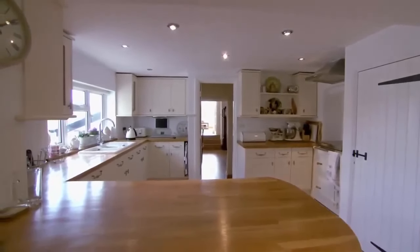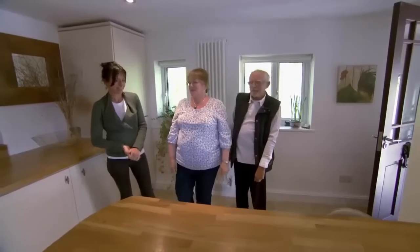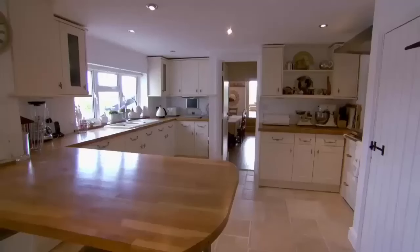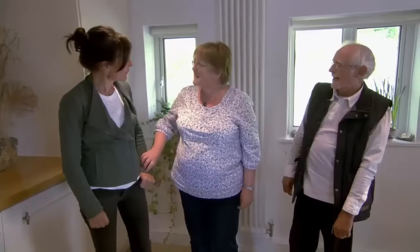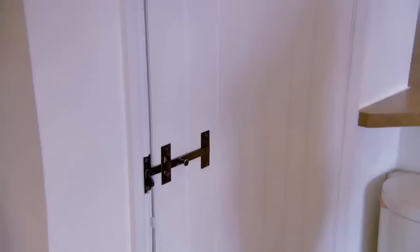There you go. Yeah, the views are okay on this house, I think. Yes, I think just acceptable. Plenty of open space in front of you, that's for sure. It's got the social aspect to the kitchen. Nice breakfast bar. Is that a larder in there? It is. Are you fond of a larder? Yeah, I just love a larder. Her dream is a larder.